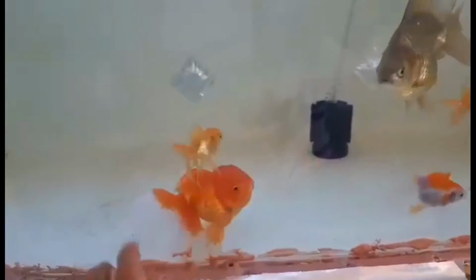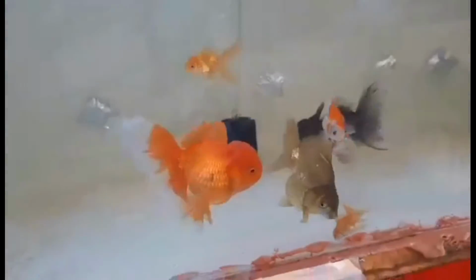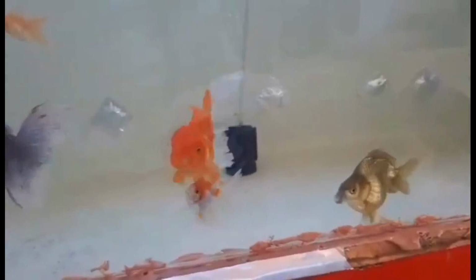I'm a newbie in this fish keeping, in this fish world thingy. So I'm just really confused. But anyway, I'm just showing you guys my fish. So that's all.